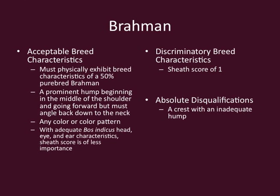As breeders progress in their herds with the purebred Brahman or American Brahman, they're trying to clean up the underlines on the steer. So what we're basing all of our information on in classifying a half-blood Brahman steer is the prominent hump that it does have. When we look at our acceptable breed characteristics, it must physically exhibit breed characteristics of a 50% purebred Brahman steer. A prominent hump beginning in the middle of the shoulder and going forward must be angled back down to the neck. Any color pattern is accepted, with adequate Bos Indicus head, eye, and ear characteristics. Sheath score is irrelevant.